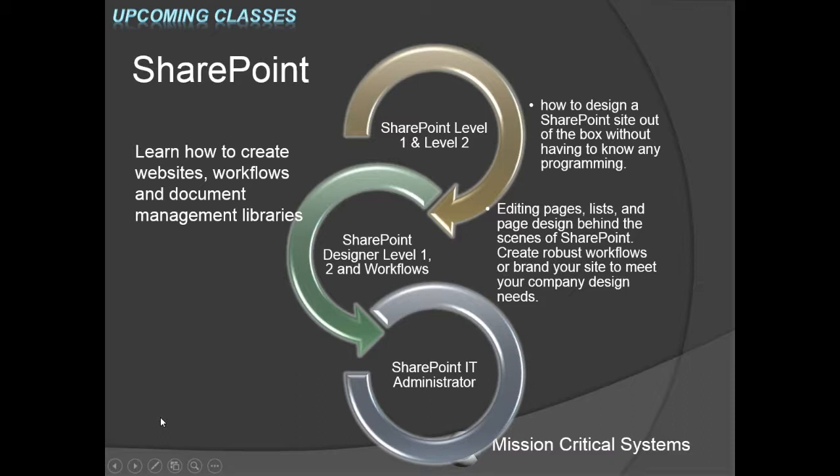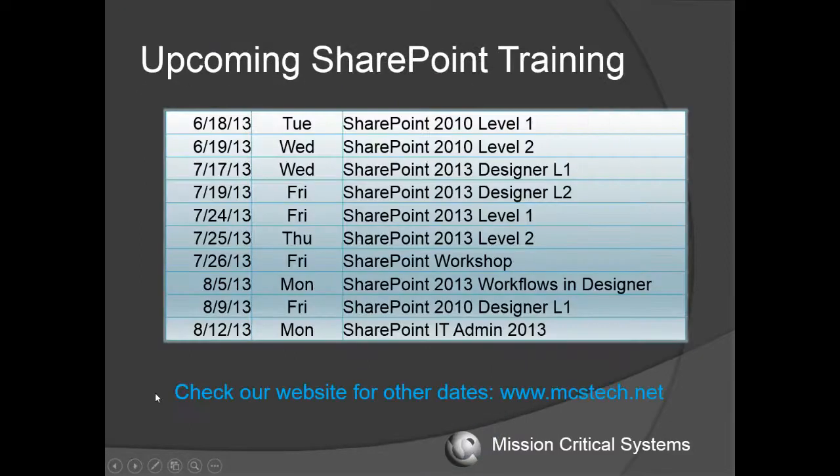And then also, if you want to set up your own SharePoint IT servers, but you want to know all the best practices, because unfortunately, you can't just install the SharePoint default out of the box. It will not work right for you. So we also have classes on that. Just to give you a quick overview here, here's all the upcoming classes through the middle of August. But if you go to our website, mcstech.net, you can see all the other public classes throughout the end of the year. Or if you just want a private class on site, we can do that as well.